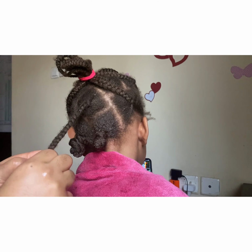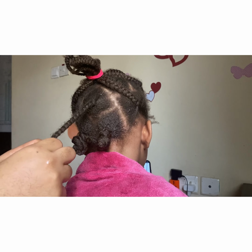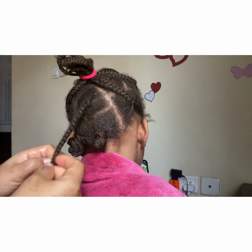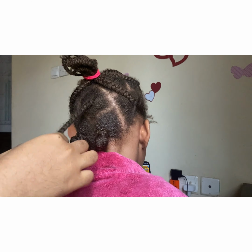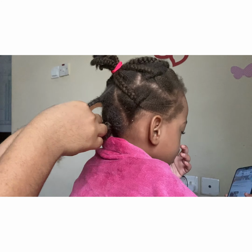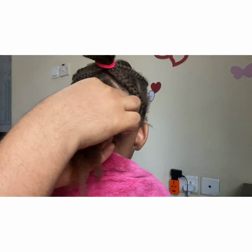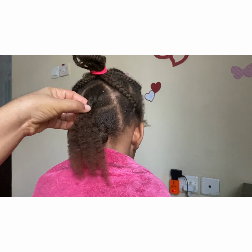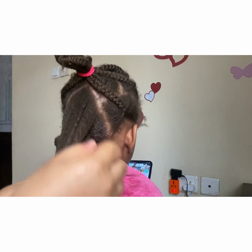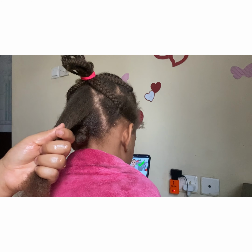So guys, once you start pre-pooing your hair during wash day, trust me, it's a game changer for me, because ever since I started pre-pooing her hair, I've seen a lot of difference in her hair and also in her scalp. Okay, so that's why I prefer to pre-poo her hair. It has really helped me to retain length in her fine natural hair.